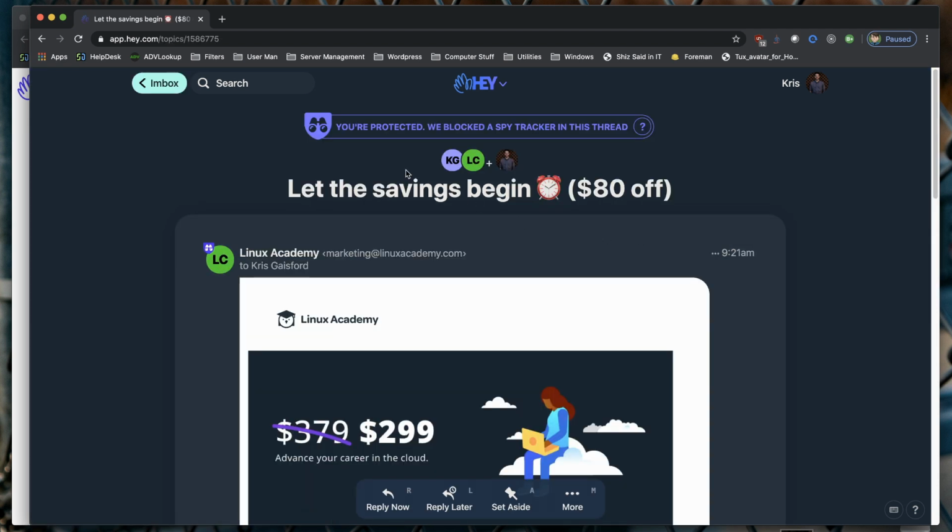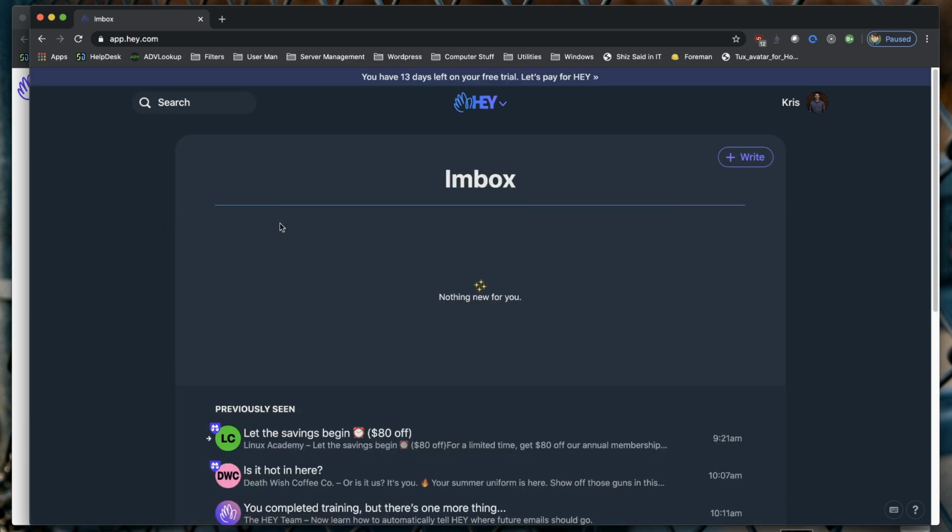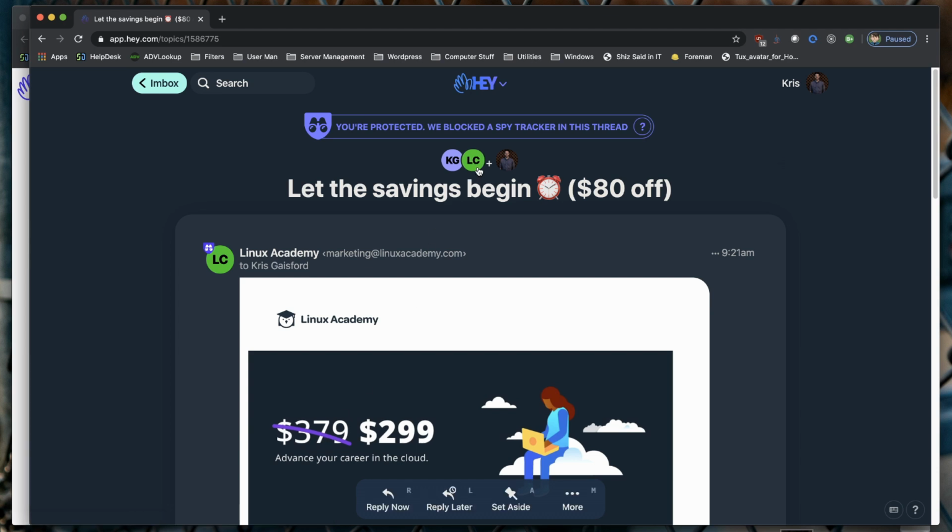And something you're going to notice right up here at the top, it says you're protected. We blocked a spy tracker in this thread. And if you go back to my inbox here, any of these emails that have a little binocular symbol in the top corner is going to be something that has a tracker that they blocked for you. So there's going to be like that privacy aspect. You don't want whoever's sending you emails to necessarily track whether you've read the emails, if you observed them, how long you were on them, and there's a ton of reasons why you wouldn't want a tracker in your email thread. So you have that option.